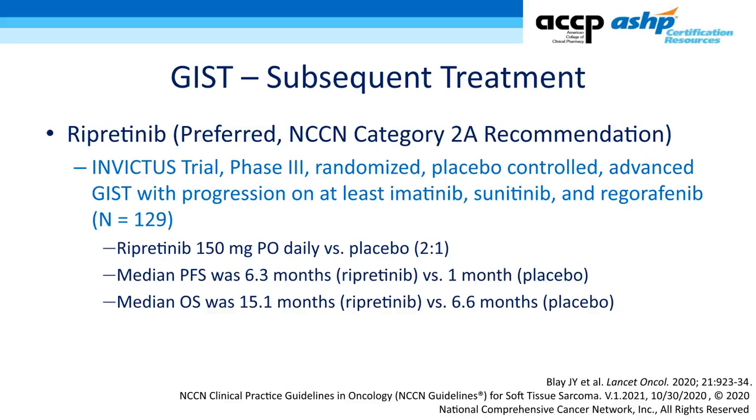The FDA approved this agent for advanced GIST patients who had received prior treatment with 3 or more kinase inhibitors, including imatinib, and it's dosed at 150 milligrams, which would be 3 50-milligram tablets by mouth daily without regard to food.